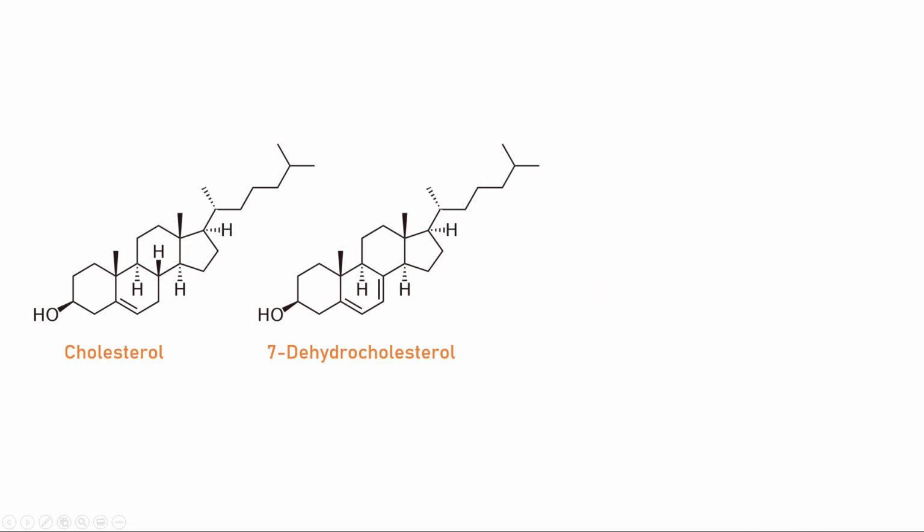So when we look at vitamin D itself, I said that it's more of a hormone, and we looked at cholesterol as being the foundation for a lot of steroid or fat-based hormones. And your body takes cholesterol and converts it to 7-dehydrocholesterol, and all that's different is it takes one of these hydrogens out and makes a double bond.